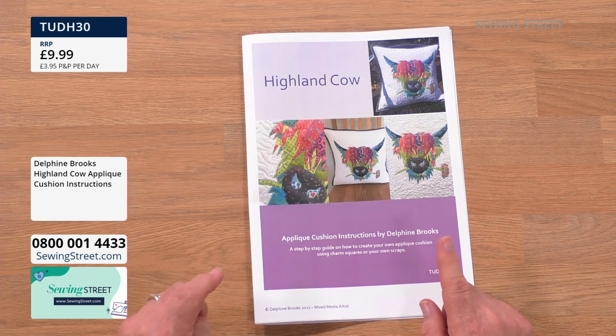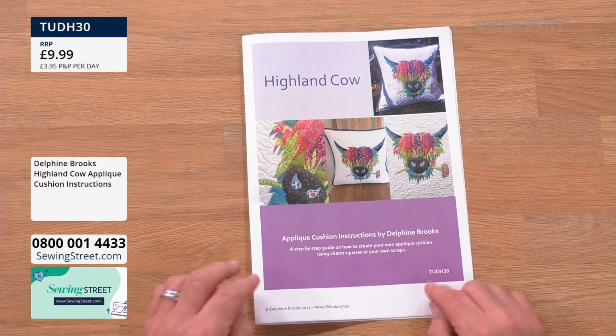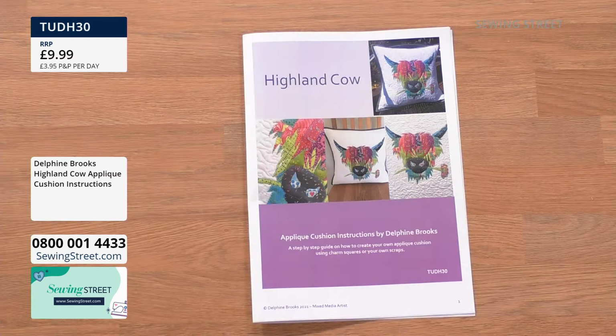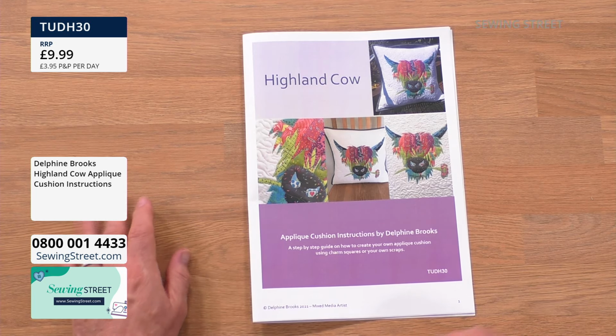It was made with 5-inch charm packs, but you can make it with, what do you need? Nothing, just talk to Kat. Okay, 5-inch charm packs, all scraps of fabric, and she's doing all sorts of things like this to Kat next to me. £9.99.